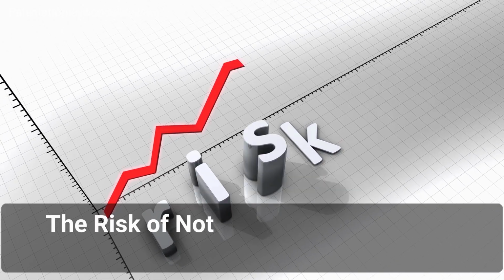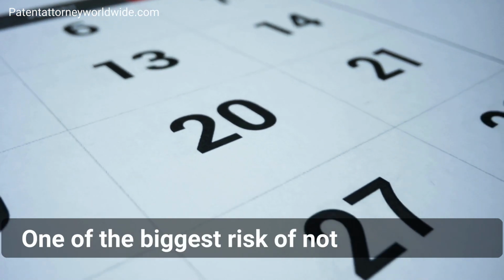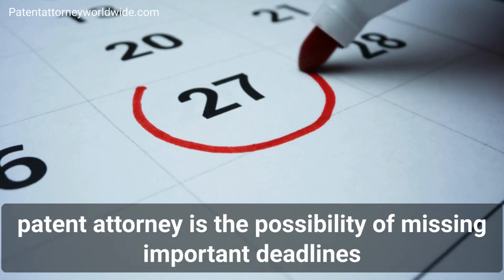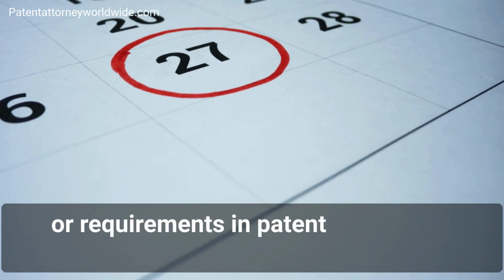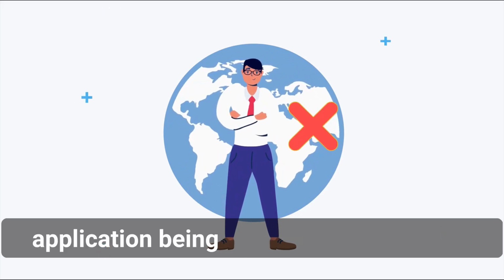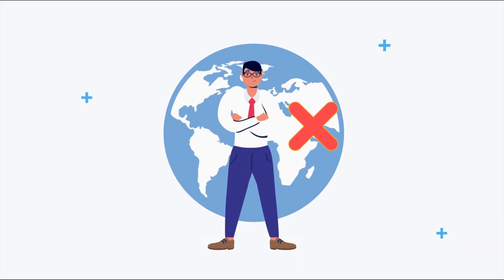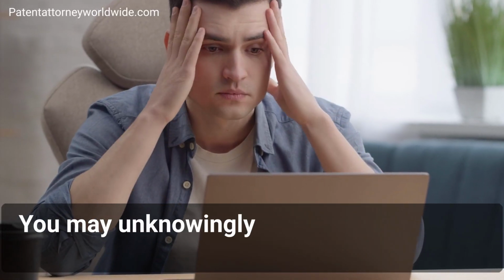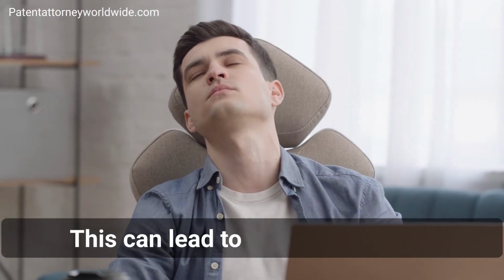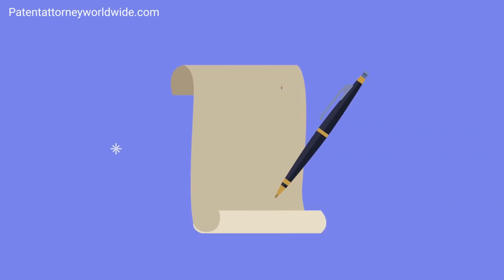The risk of not working with a patent attorney. One of the biggest risks of not working with patent attorney is the possibility of missing important deadlines or requirements in patent application process. This can result in your patent application being rejected or even losing your right to patent protection altogether. You may unknowingly infringe on someone else's patent. This can lead to a costly litigation and potentially even loss of your business.